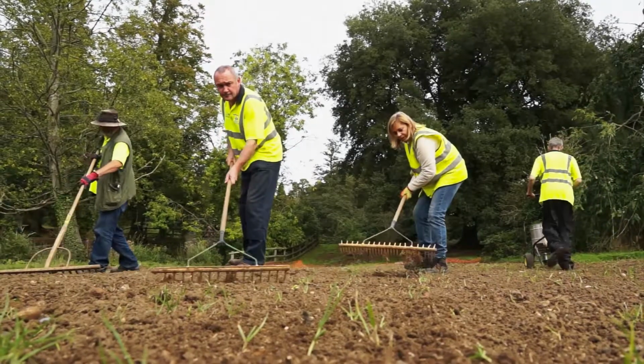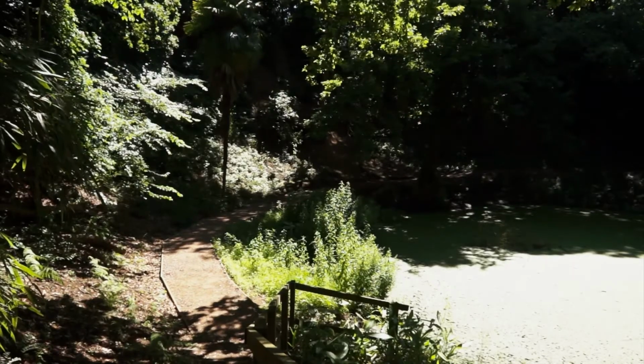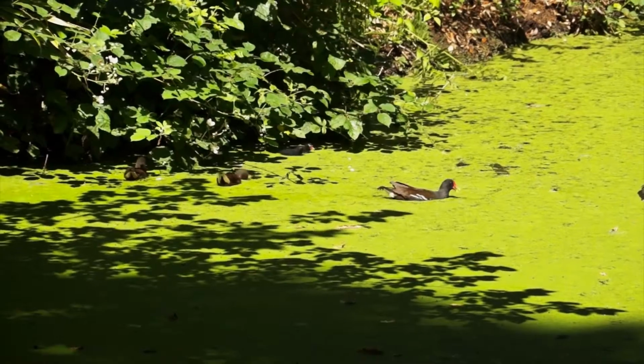So we're at the Dell garden. This is the end result of all the hard work that's been going on over the last year and a half. We've had a new footpath that's been installed by the volunteers. They've re-terraced the banks to stop the erosion. We've had Otley College in here that's planted up the whole area with all the new exotic species such as ferns and gunneras. This is the end product of all their hard work.